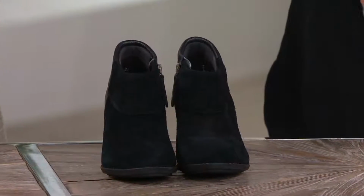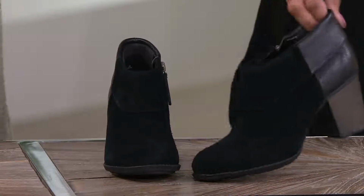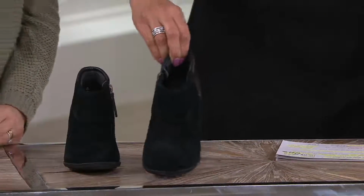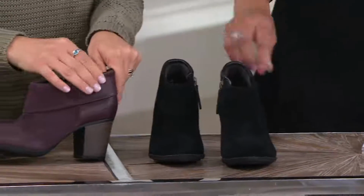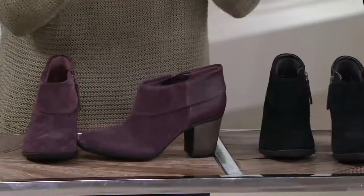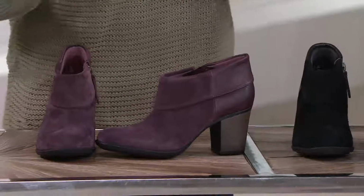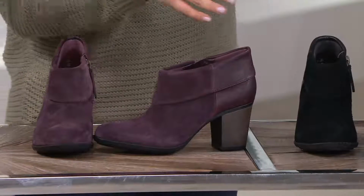So we have 2 colors. We have black, which you can see there. I know, doesn't that look good? And then we have it in an aubergine that Amy has in front of her. I love it. Think of this aubergine as a neutral. You can wear it even with my green sweater. You can wear it really with your Lori Goldstein scarf. You can really have so much fun with the aubergine and treat it like a new black.